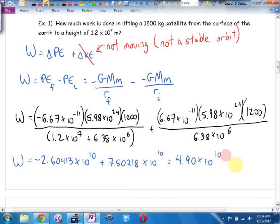You can try typing this whole thing in one fell swoop. I never do, Matt. I always type in the first one, write it down to like 5 or 6 sig figs, and then almost always most of the numbers are the same anyway, so I just delete and edit and change what I need to, and there's my second one. Just be careful, minus, minus, minus, plus. Okay.